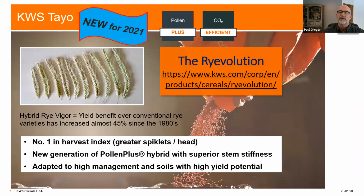So our new one is Teo for 21. And you'll notice we have the rye evolution. If you look on the KWS site, that'll give you some information on the importance and how we're promoting our rye in the US for this year. So there's a site there that you can look up. Probably I'll have to put that in the chat portion because it's hard to write down all those letters and slashes and everything.